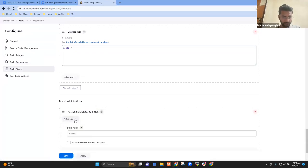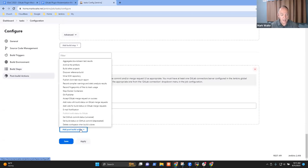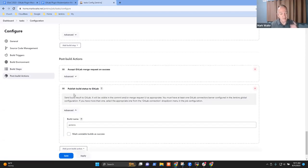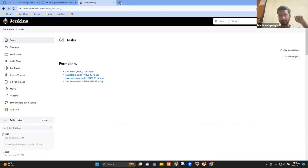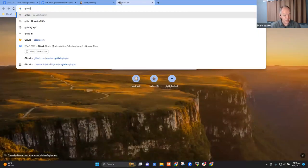Yeah, so you have to add the post build actions. So there's an additional action that I need to add. Okay, which is? I think accept GitLab merge request on success. Okay, all right, good. So we may have the privilege, and I'm going to ask it to delete the source branch, even better. Yeah. Save it now. Okay, so now are you okay if I do this test live? Yeah, fine.